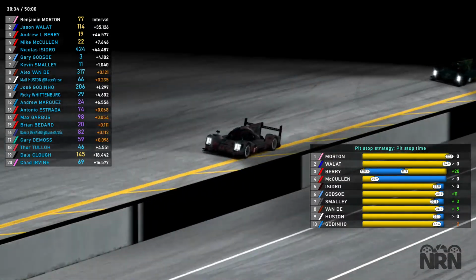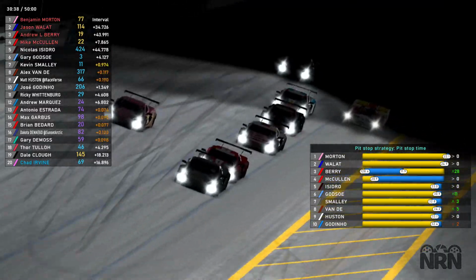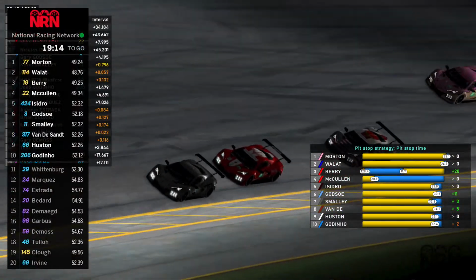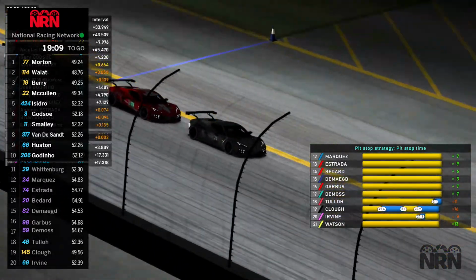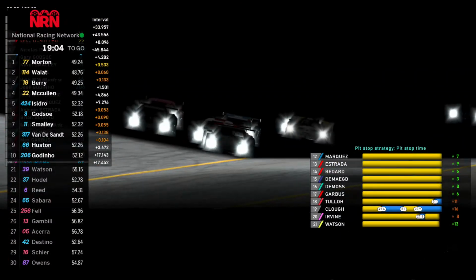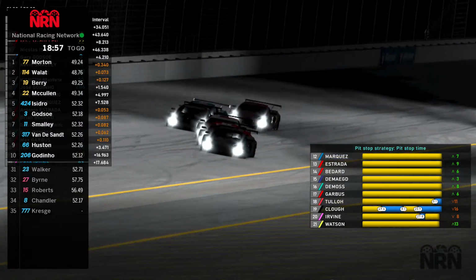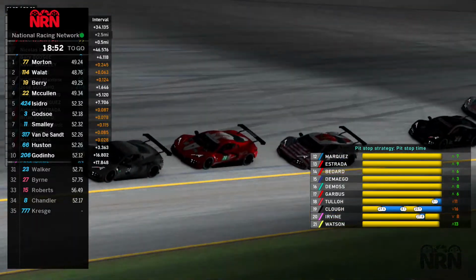Take a look here. Down now to the Corvettes. Let's pick up position number 12 here. No pit stops yet for the Corvettes. I don't think there's any way that they can make it all the way. I wouldn't think so. There's no way these cars are going 50 minutes on a tank of fuel. Tires are going to be incredibly optional on this one.